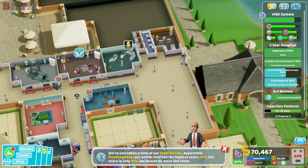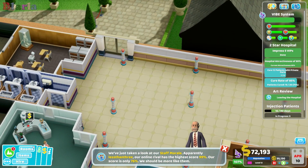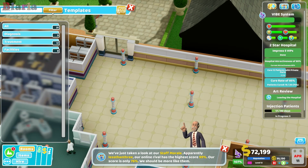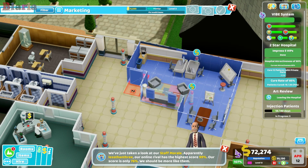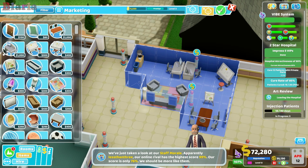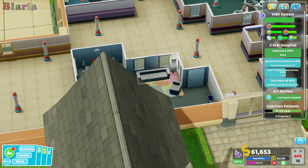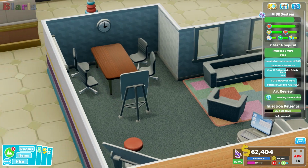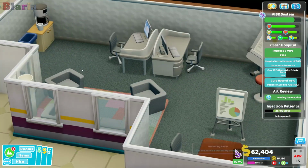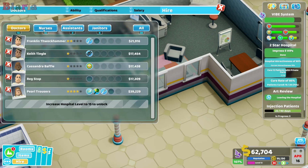Because we have like a little staff section over here, so we could build a little marketing. Do I have... This is the question, isn't it? Do I have... Oh, a basic marketing room. I do. Look at it. What an interesting shape. Right, okay. Good. We've got a roof in the way. There we go. We've got like a little seating nook. We've got a little meeting area, you know. It functions.